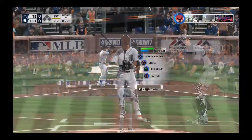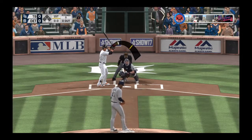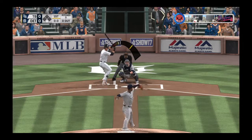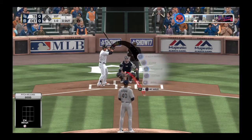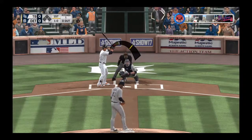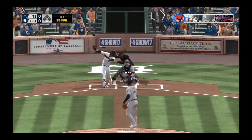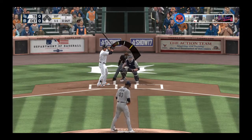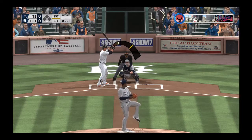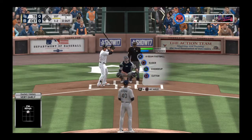In is Christian Yelich. He'll lead things off here in the bottom half of the first. For the Tigers, right fielder Christian Yelich. And the changeup is way low that time. Swing and a miss. 1-1. From the windup, the 1-1 pitch. Now a swing and a miss, and he's behind 1-2.